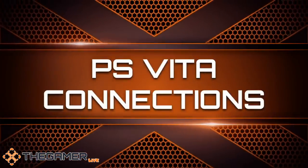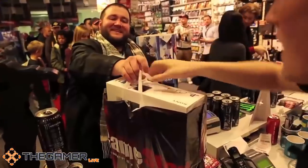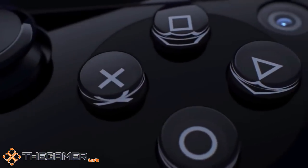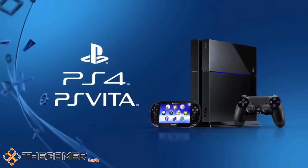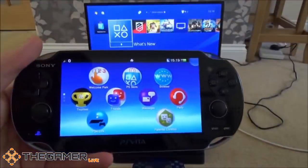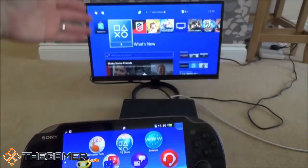Number 4. PS Vita connections. There are a lot of advantages when it comes to staying loyal to a single video game company. This is especially true with home consoles and portable consoles. Owning both the PlayStation Vita and PS4 Pro comes with multiple advantages. First, it might be a good idea to pay a little extra to have the PS Vita instead of purchasing a second controller for the PS4 Pro. This is because the PS Vita includes the ability to transform into a working controller for the PS4 Pro.